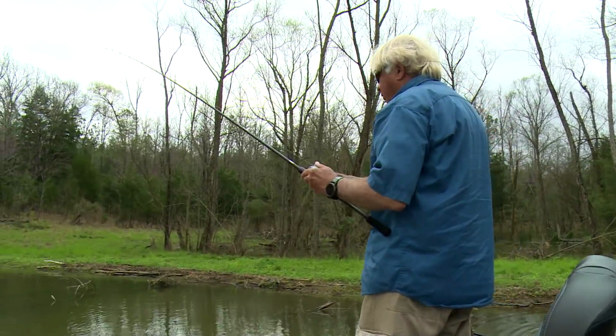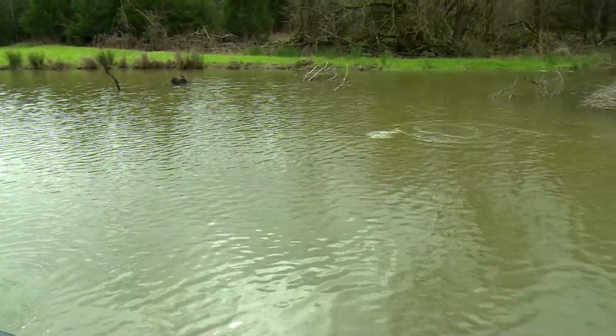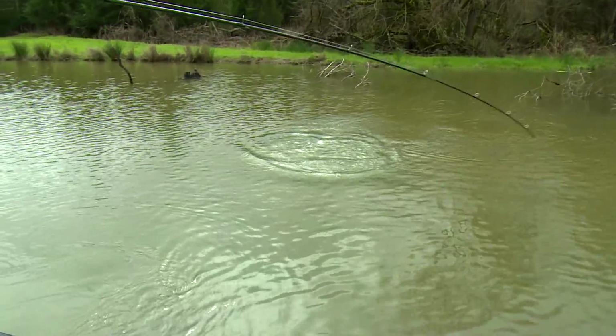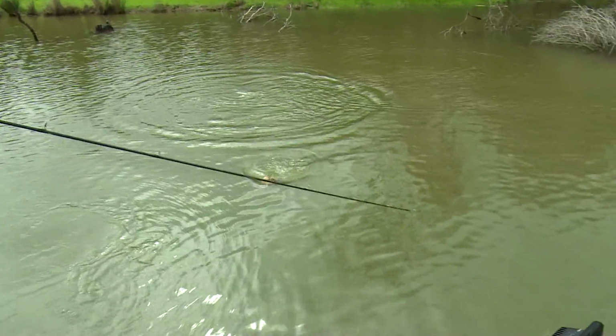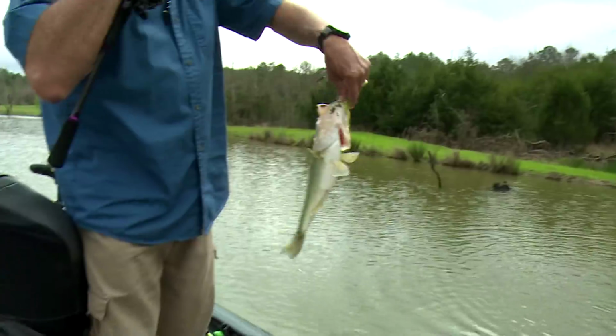We still haven't, but we have caught one. He hit out in front of that. That right there was a little bit better. Little better fish. He hit right out in front of that. They're liking those little round blades. A little bit better.